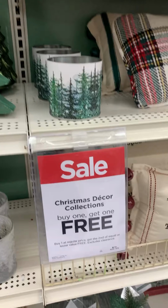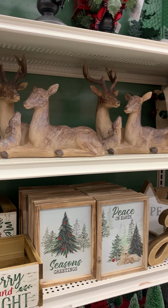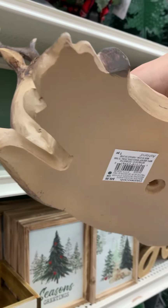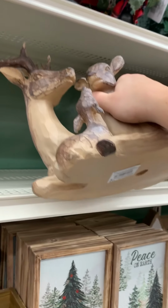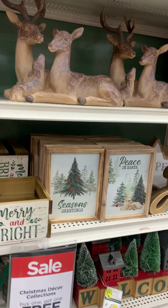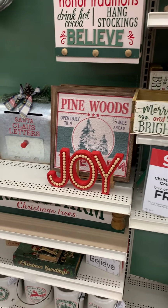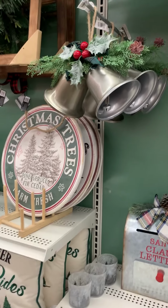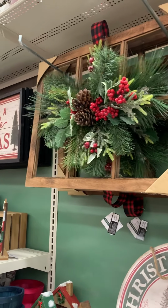coupons too. If you don't know, if there's items that aren't on sale, you can always go online, like Google Michael's coupons, and usually at least 30% off one item you can find. So things like this, $50, it's a lot for that, but if you could get 30 to 50% off, maybe it'll be a little bit more affordable for you. And again, if it's buy one get one free, then you can get 2 items for $50. It's $25 a piece. It might end up seeming more worthwhile.